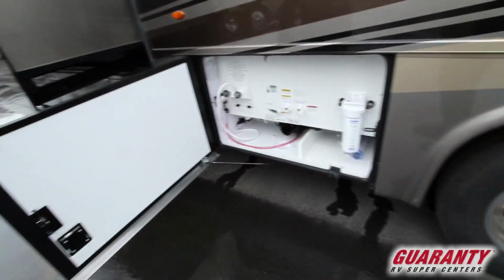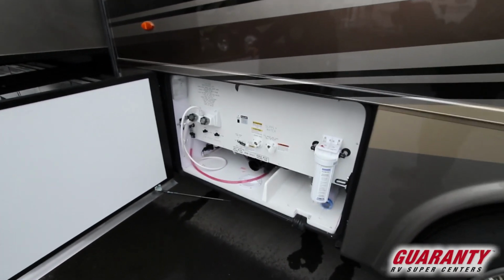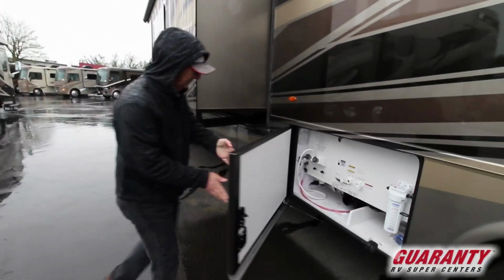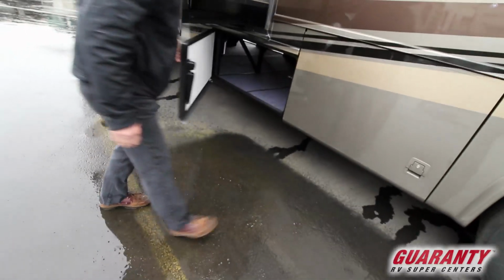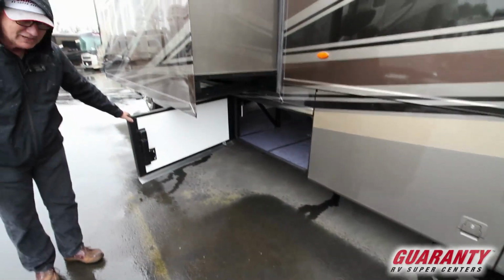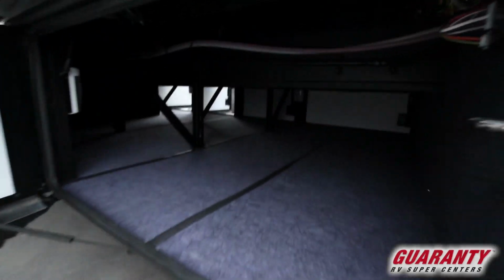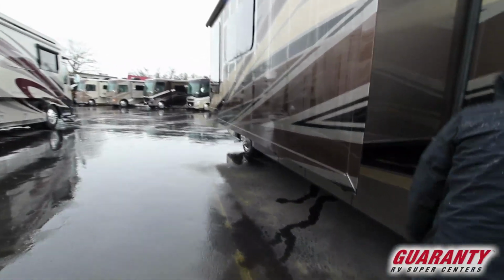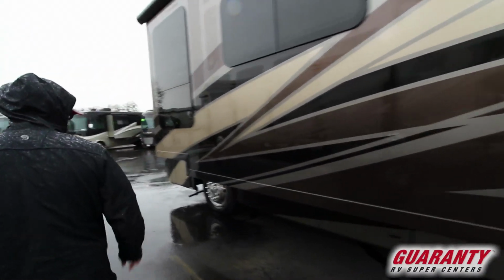service center, nice clean access, easy access to the water filter, your drains, well labeled. This, of course, would be the other side of the pass-throughs we looked at. But look at the size and the width of this. I think the question would be, what can't you store in here? Of course, as we continue around the outside, our large slide here with a beautiful bay window.